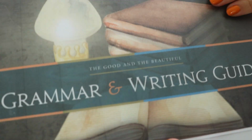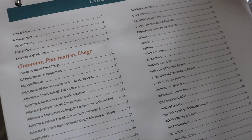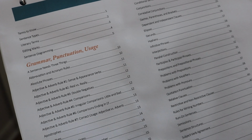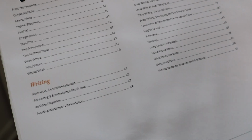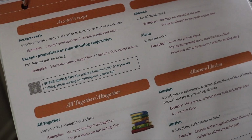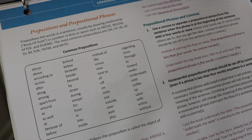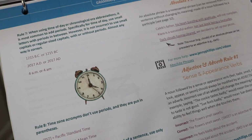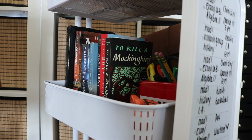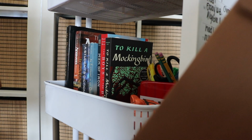Red color-coded folder for Spanish. And this is the grammar and writing guide by The Good and the Beautiful that I mentioned that they need to reference through all 4 years of language arts. So it's just a guide again on grammar and punctuation usage, common misspelled words, writing structures, and so on. And they share this resource. It was a lot to print, but we only had to print it once. And again, they use it for all 4 years. On tier 2, he also has his own file folder for transcripts and forms.